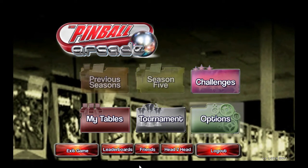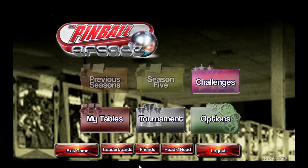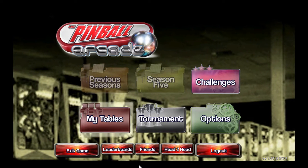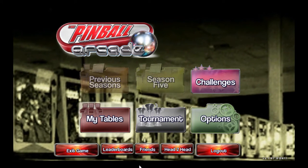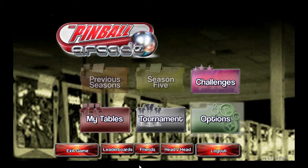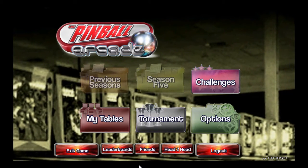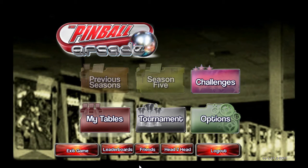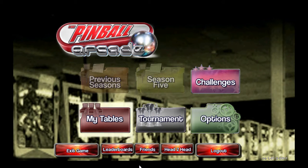Farsight has been doing this now for, I think, over 7 years, maybe even close to 10 years at this point, and they've become one of the premier pinball, I guess, restorers or digital recreations. I'm not sure what the exact term is. I remember getting one of their versions of the Pinball Arcade for the Wii, and they've since moved on to this bigger version, making more about microtransactions and buying tables that way.